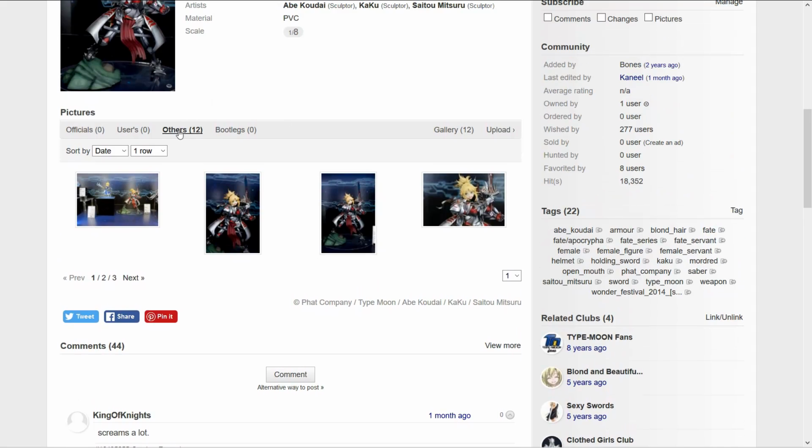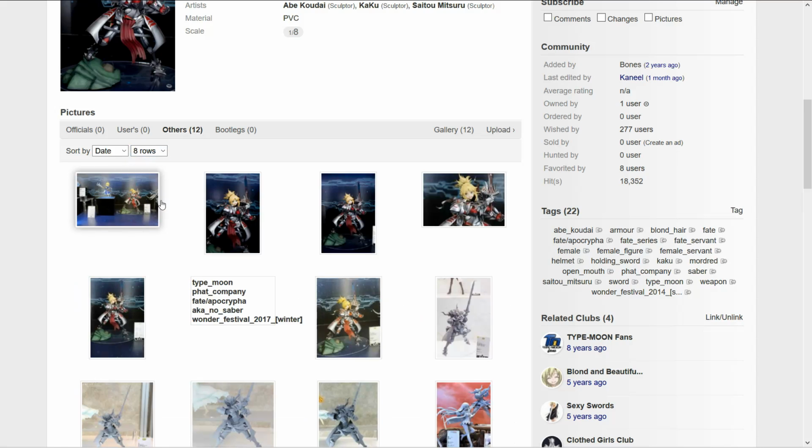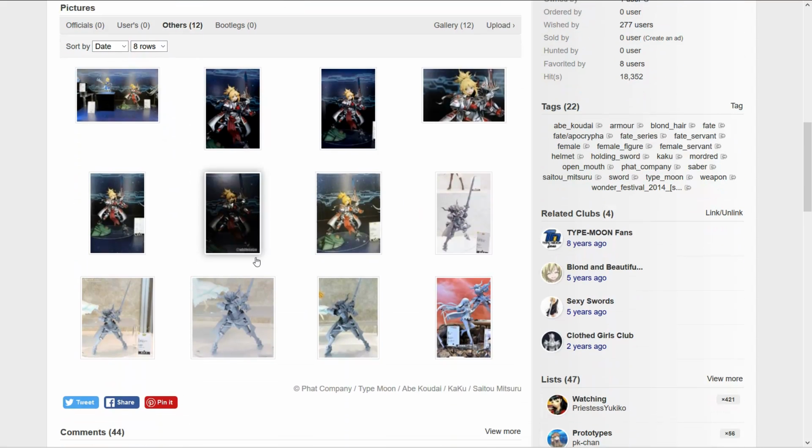If it's going to be anything like UL, good luck ever getting her. UL, give me my UL. The day that UL is released will be a holiday amongst men. So yeah, let's look at some of her painted pictures and see what she looks like.